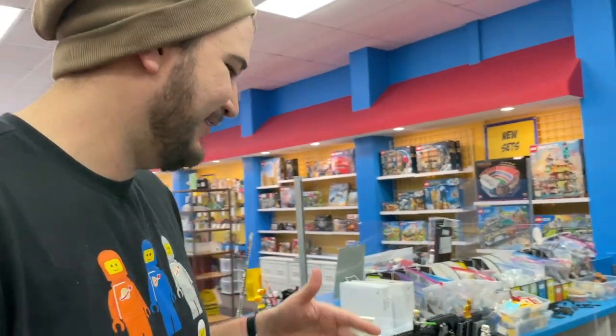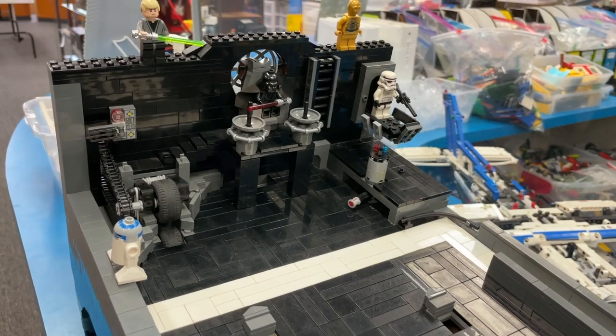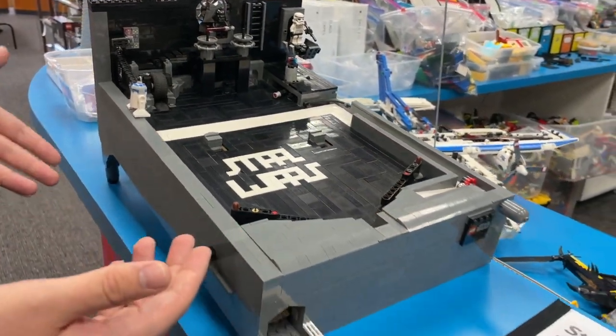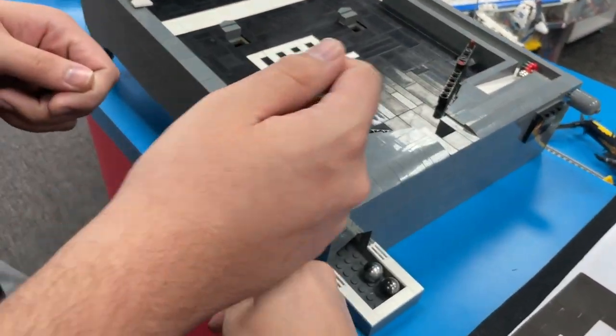All right, so check this out. This is kind of a unique thing. This drew my eye immediately. I had to talk to the owner of the store to figure out what's going on here. Somebody made a custom pinball set and it actually works. There's a motor and everything. I think there's a little bit of tweaking that needs to get done, but check this out.